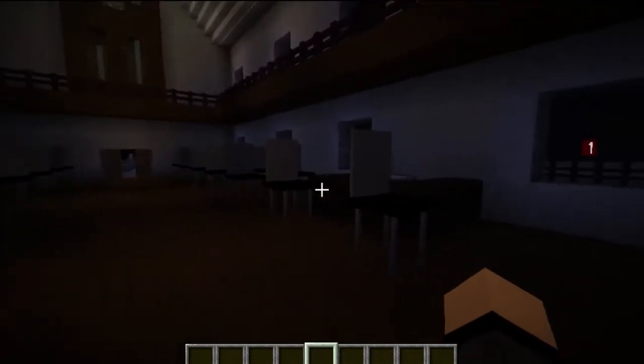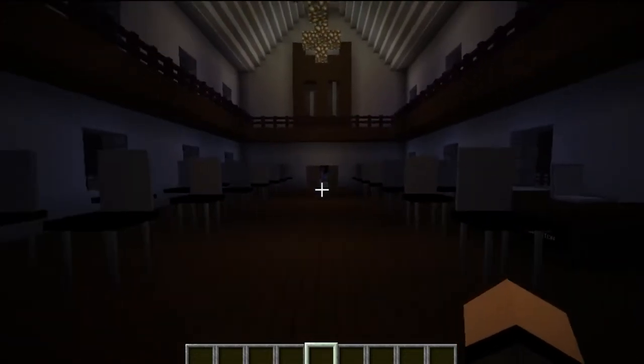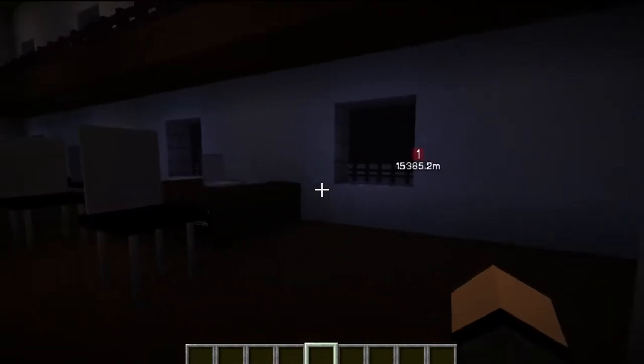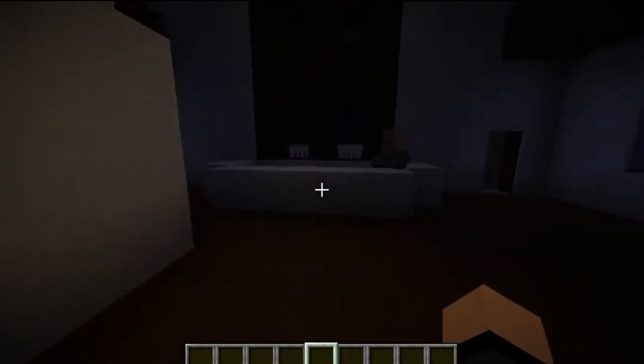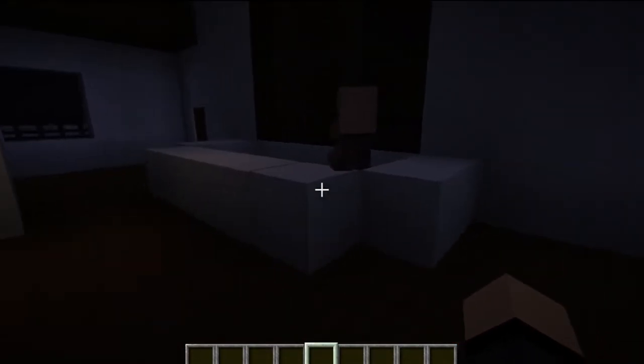Okay. That was very weird. I'm seeing stuff again, like at 137th Street. If you watch that video, you'll see Minecraft was acting up that day. It was very weird. So yeah, here's our altar.